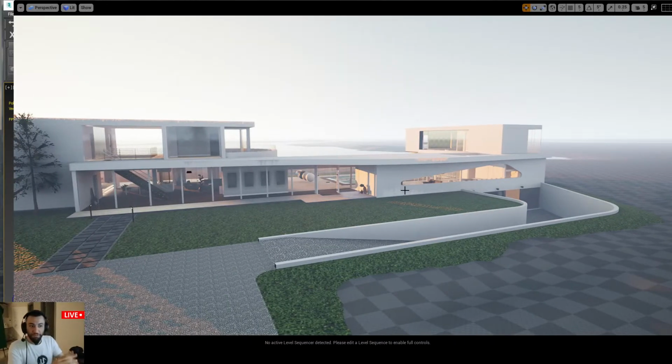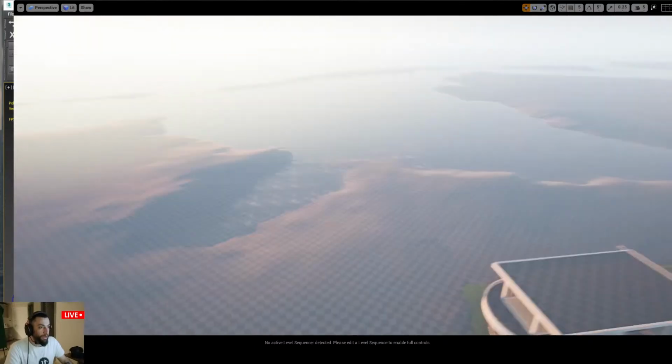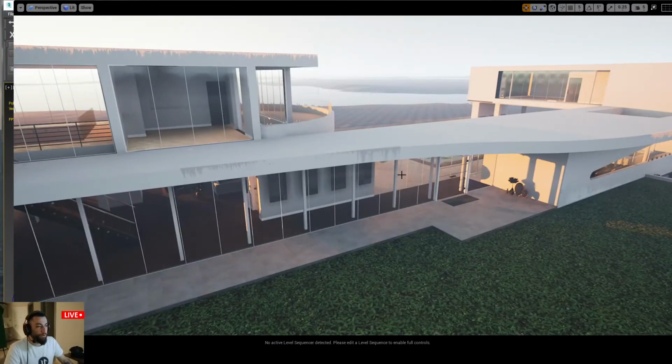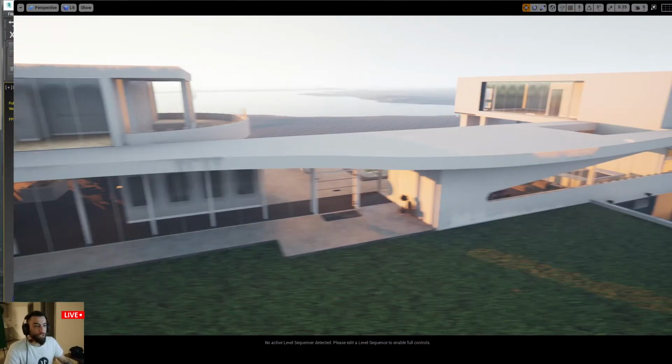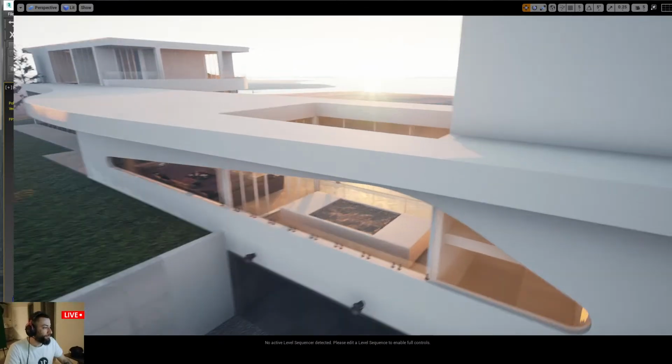Let's take a quick look here. This is another remake I'm working on. The biggest thing about such a project is the light maps. How can we get good lighting, right?